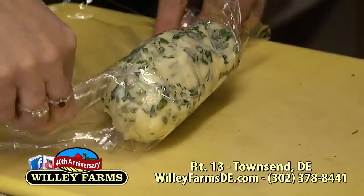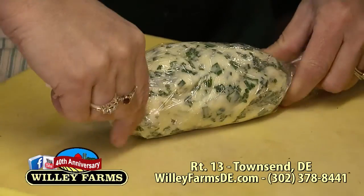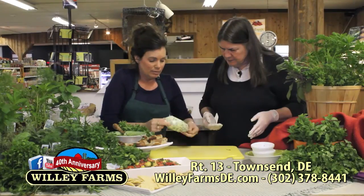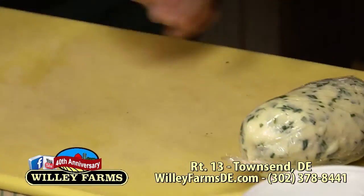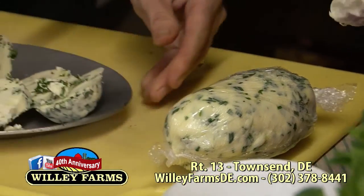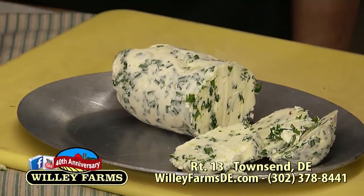Then you wrap the plastic. I'll do it since you're messy. So I'm a little messy. Just gonna do this. All right. Do this. Just do a little swing. Just slide it in your freezer, just like that. Look how pretty. That's it.